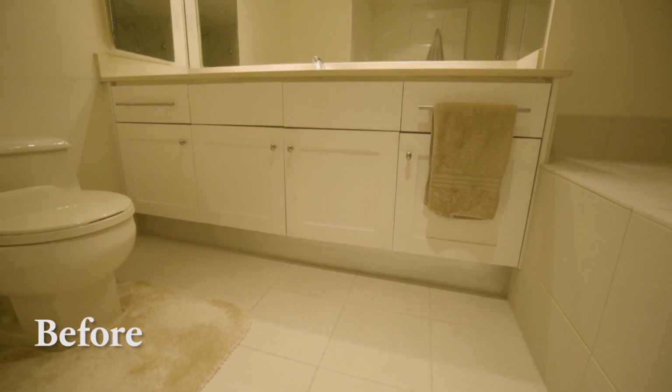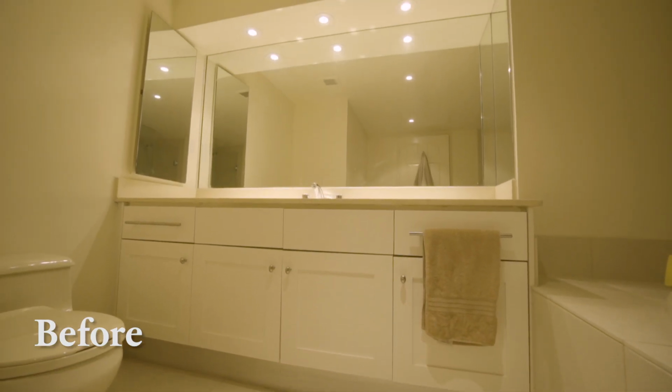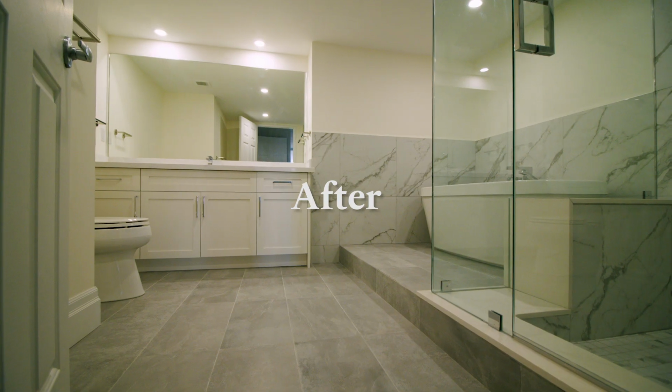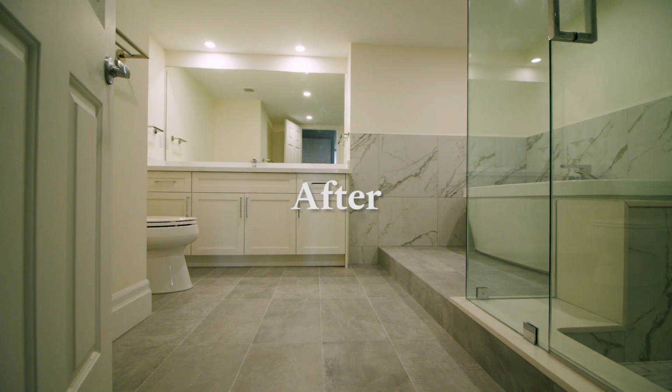Also revamped this area, but something to take note of is we actually reused their mirror. So took it out, did all the work we had to do here, and then we're able to reuse that. I love it. I know the clients love it too. Lit the space up with some pot lights, and it's an amazing space they can now enjoy.